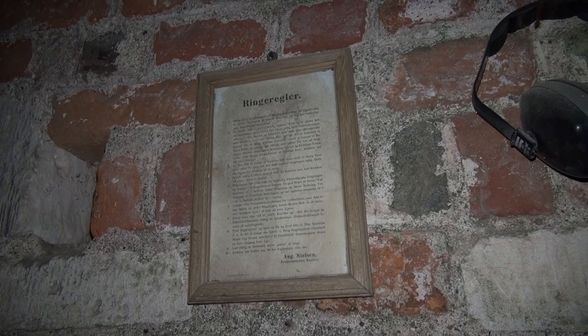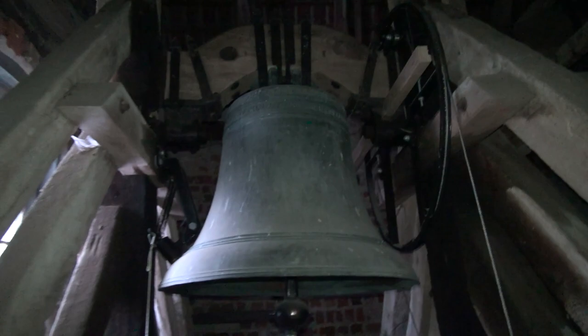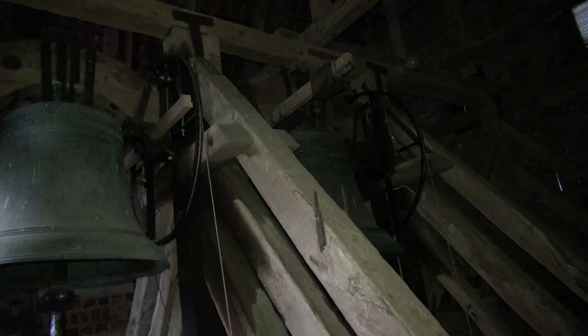Wow. So I think before it rings the bell, it opens that door right there. I'm thinking you're probably right. So that door opened earlier. But you can see it's all mechanical now. These are quite loud. They'd bust our eardrums if we were up here.